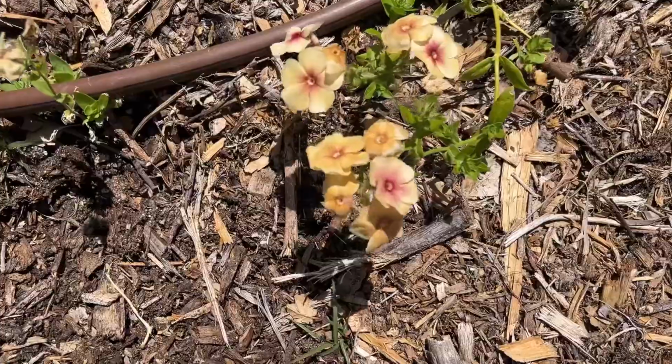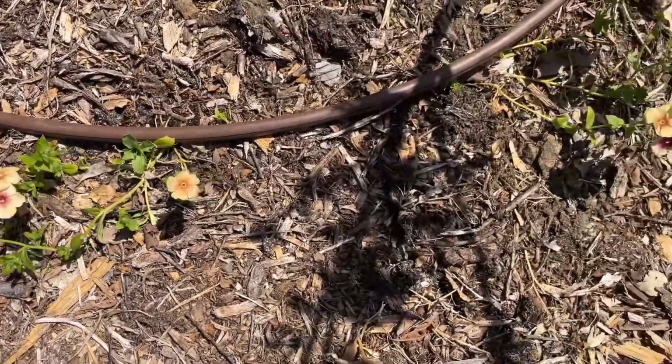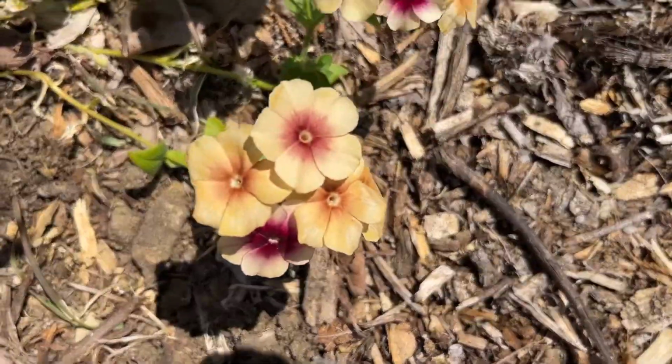Those are phlox. Started those from seed. I think it's called caramel. Caramel phlox from Baker Creek.